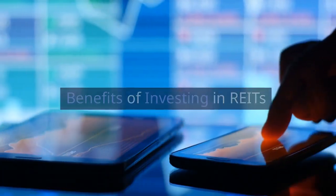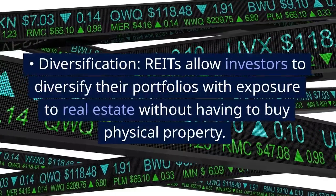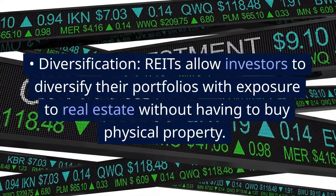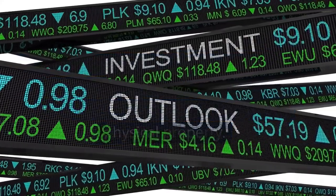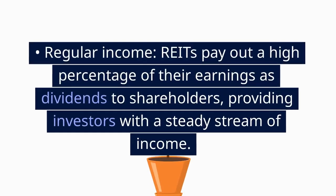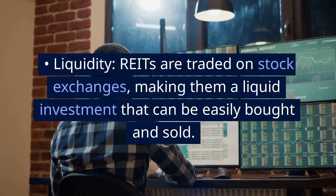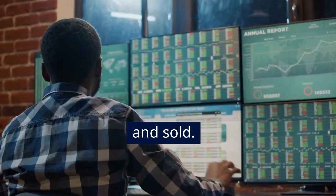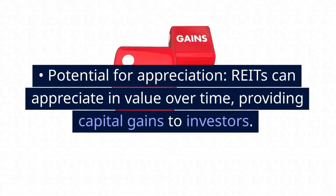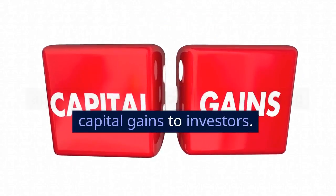Benefits of investing in REITs. There are several benefits to investing in REITs, including diversification. REITs allow investors to diversify their portfolios with exposure to real estate without having to buy physical property. Regular income. REITs pay out a high percentage of their earnings as dividends to shareholders, providing investors with a steady stream of income. Liquidity. REITs are traded on stock exchanges, making them a liquid investment that can be easily bought and sold. Potential for appreciation. REITs can appreciate in value over time, providing capital gains to investors.